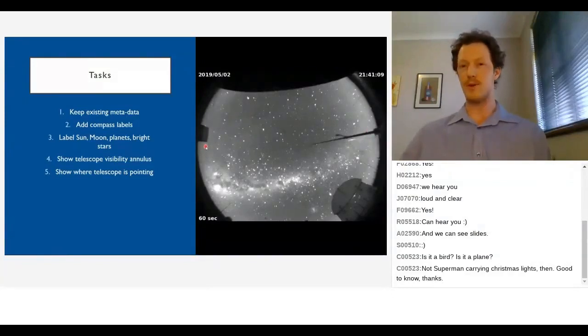Then we're going to label all the points, as I've already mentioned. And finally, we need to show where the telescope is pointing. So we're going to put a little point somewhere around here. And if it's looking at this bright star, say, you'll see it labeled there.